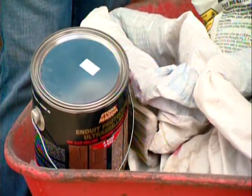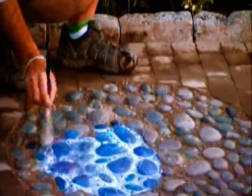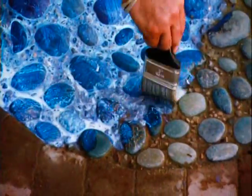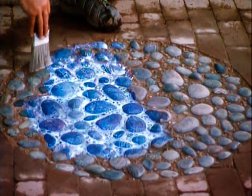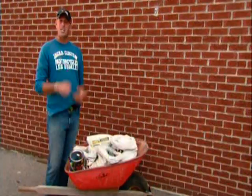When choosing a stone sealer, make sure you pick one specifically designed for outdoor applications. Not only will your mosaic look better, but the sealer will protect it from the elements for many years to come. I've decided to go with a sealant that will make these rocks look wet because the natural color comes out. The only other thing you need for this project is a little bit of creativity, because that's what's going to make it unique.